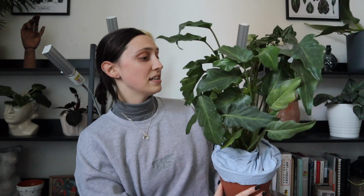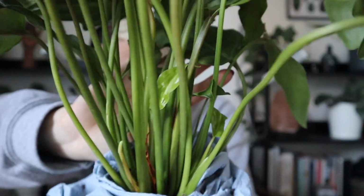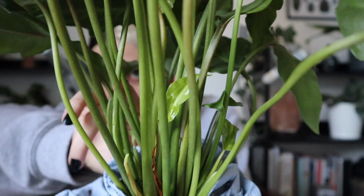First plant. This is a Philodendron Xanadu. Very excited for this. The one I got ages ago in the spring from Online Baby Plants, I think it just ended up not doing too hot. I think it got thrips and it wasn't strong enough to live. So I figured try again with a bigger one. And this one looks pretty decent. There is some new growth in there, those little small leaves, which is really good.